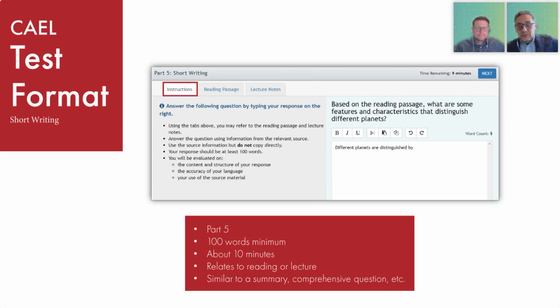Finally, let's look at the short writing. For this one, the instructions will tell you to use either the lecture or the reading. You can see in this example that the question requires you to use the reading passage, so it's important to pay attention to the instructions. You have 10 minutes to write at least 100 words for this task. You can see that you can access both the reading and the lecture notes, but remember that you're only required to use one.